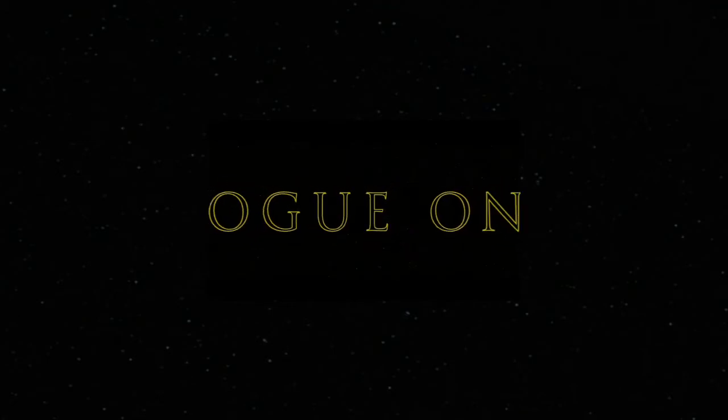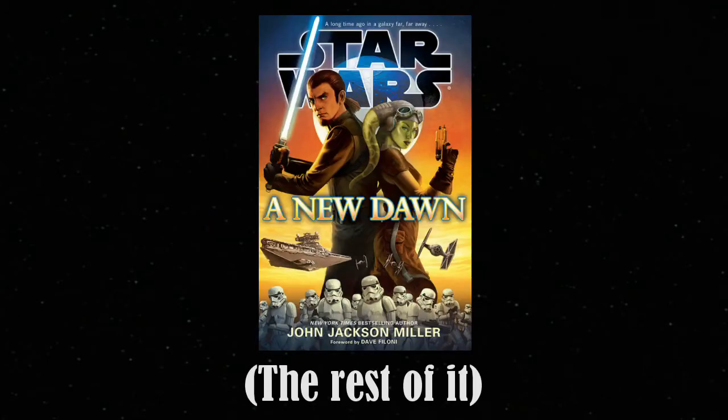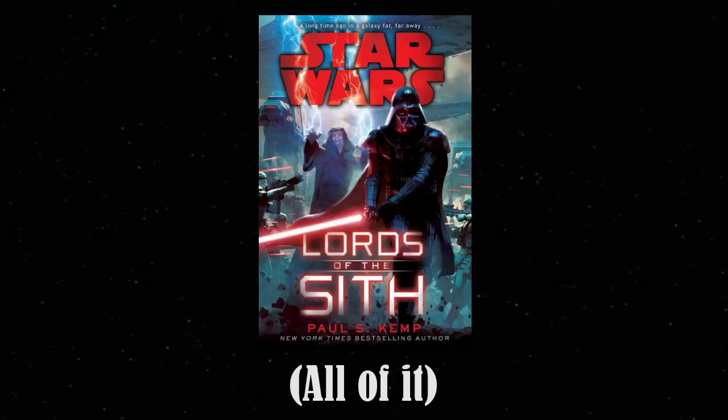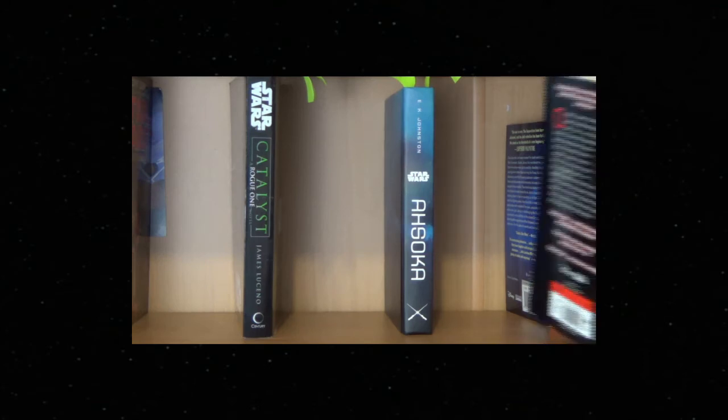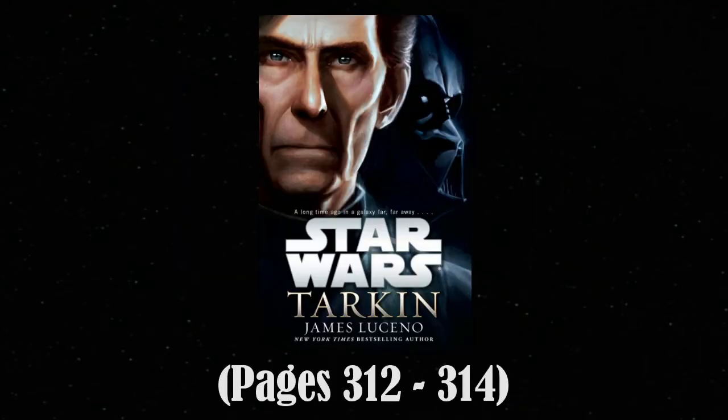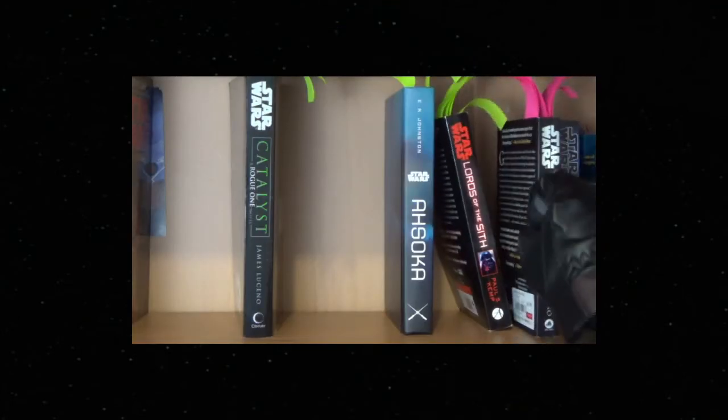Once that opening scene is finished, get out Star Wars A New Dawn to read the entire novel, excluding the part that was earlier in this list, and then read pages 1 to 20, which is the prologue, of the Star Wars novel Lost Stars, before reading the entirety of Star Wars Lords of the Sith. And while you're going to put A New Dawn and Lords of the Sith back on the shelf, also read pages 312 to 314 of Tarkin, which will bring you to the end of that novel also.